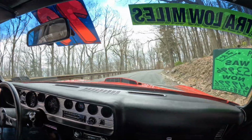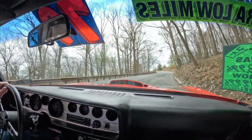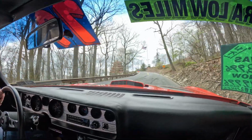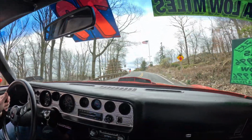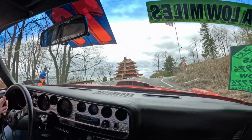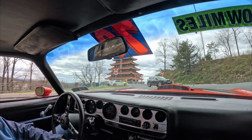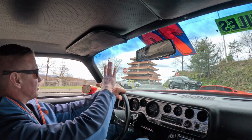And here we're coming up to the Pagoda. This is built in 1908, historic landmark here in Reading, Pennsylvania. And it was built for a hotel and a restaurant. Check that out. Car clubs meet here, motorcycle clubs. We're gonna get some video in front of it.